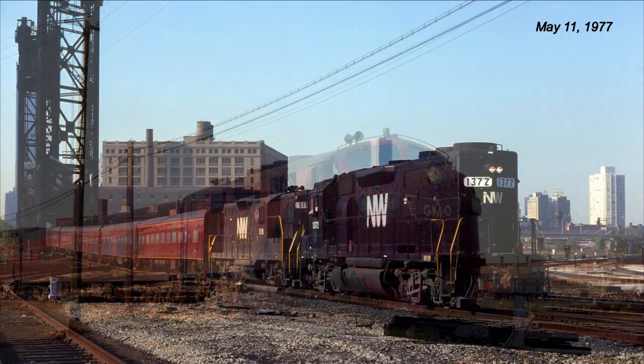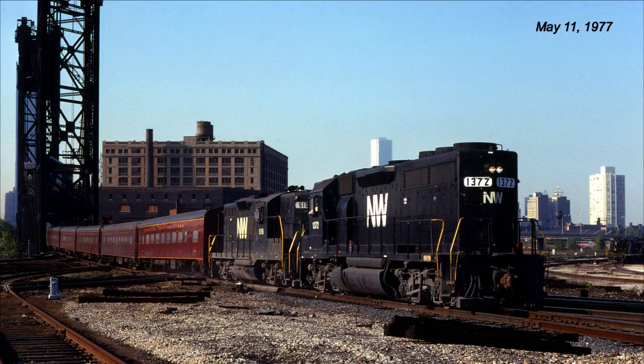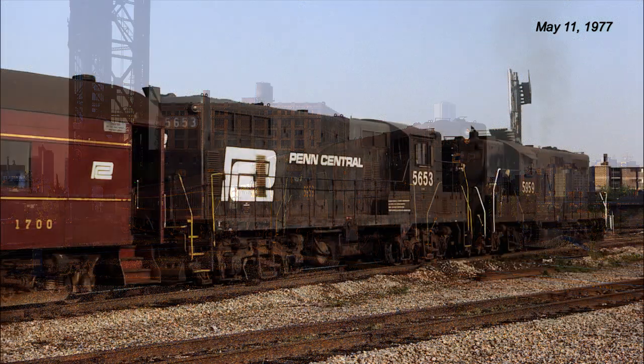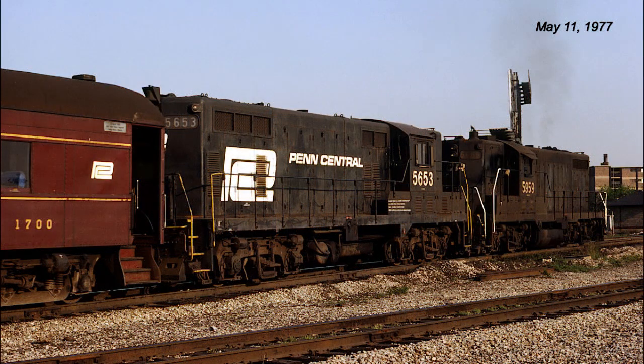The Norfolk and Western train to Orland Park had just moved to Union Station from the Dearborn Street Station Annex. It was the last train to use the Chicago and Western Indiana tracks. Conrail ran two trains to Valparaiso, Indiana. This was the shorter second train.